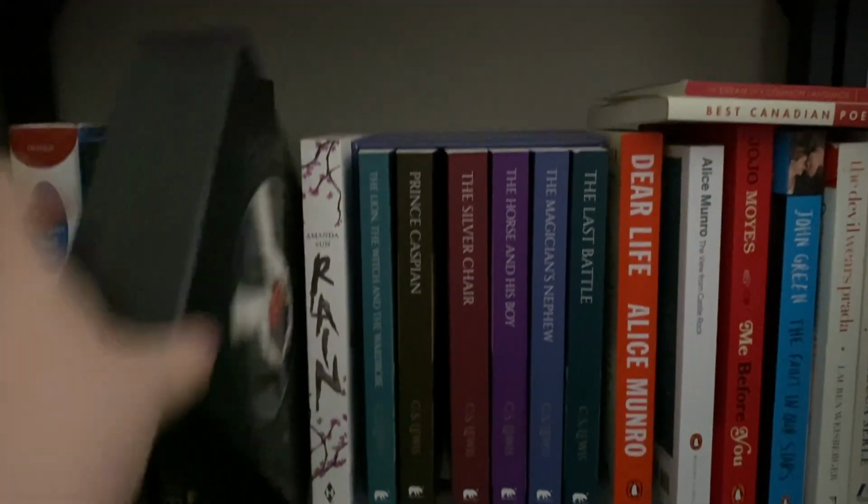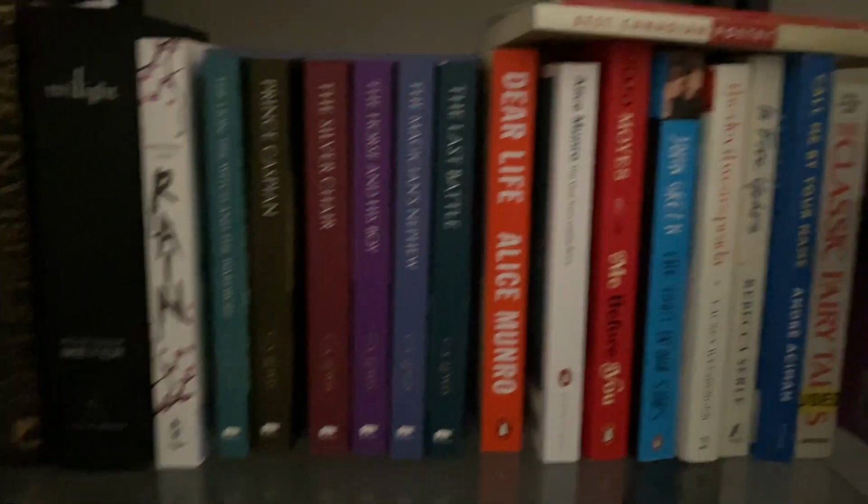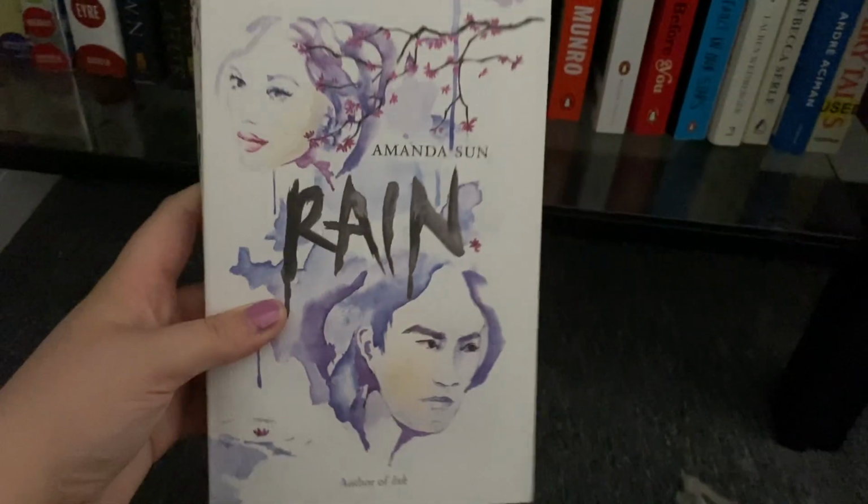This is another edition of Twilight that I have. I bought it at a secondhand store because I liked the way that it looked. I have this book by Amanda Sun called Rain, which I also picked up at a secondhand store.